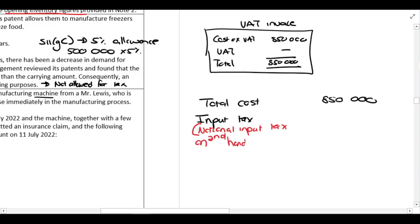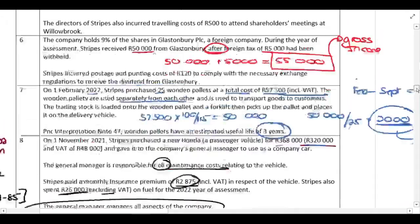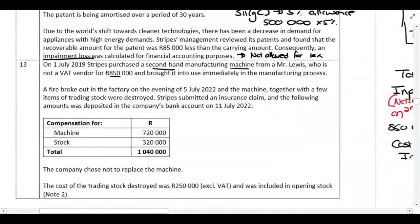where you can claim notional input tax on second-hand goods. So how much could you claim? You could claim 850,000 times 15 over 115. Remember, it's always times the fraction. You always treat it as if there is VAT on it. So 110,870 gives us 739,130. So this is what the cost should be. This is the cost for income tax. So they've been wrong in the past already for calculating that on that 850,000. Okay, so let's continue and go back. So that's that first part.